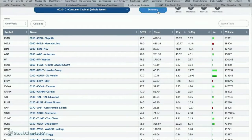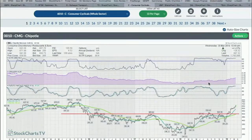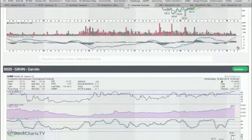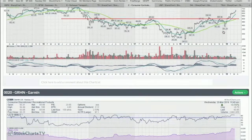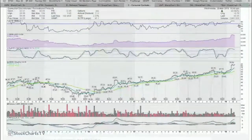I've already sorted them here, so we'll just go 10 per page. So Chipotle Mexican Grill, look at this nice 3-year base breakout, just started to get rolling. If this stock could run for a long period of time. Again, uptrend, hard to buy it in the middle here, but I think if it doesn't hold this 600, you'd let it go.